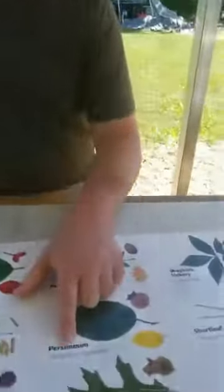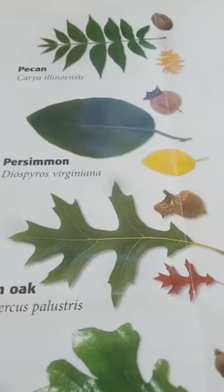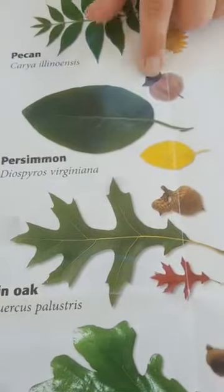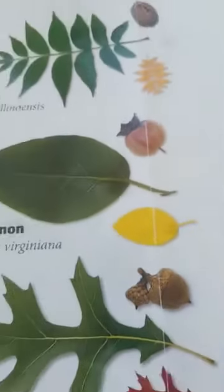Another one that we like to eat is the persimmon. Now, if you've never had the opportunity, it is delicious. Persimmons are so tasty. And this is a picture of the persimmon. And if you've ever seen a persimmon in the grocery store, they're very similar. The ones in the grocery store are Asian persimmons. This is the American persimmon. So it's smaller, I think a little bit sweeter and nuttier.